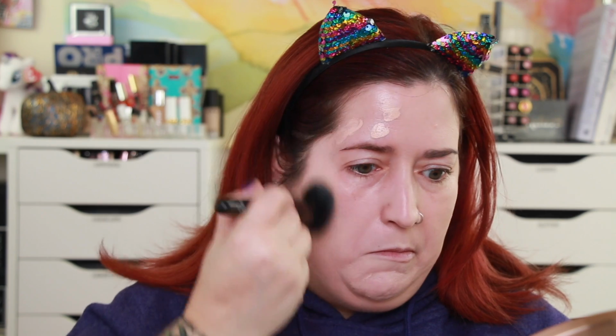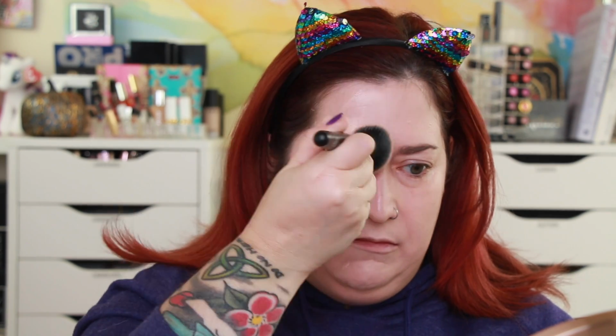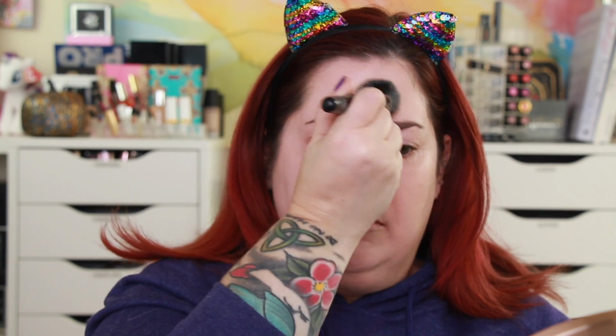I really like how easily this blends out because it blends out like a cream, but then it sets down like a powder. You can see after it sits for a minute that you get the sort of powder finish as opposed to the cream finish. So I really like the formula in terms of how it applies.